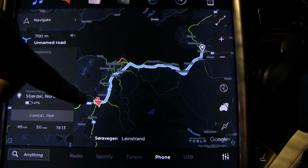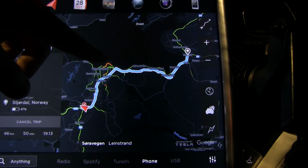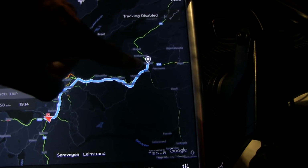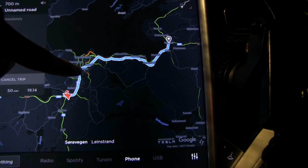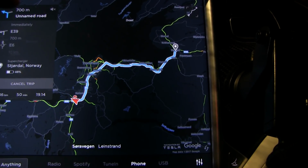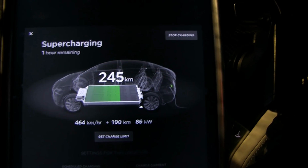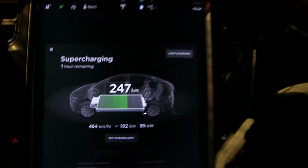We are here at the supercharger and we have to deliver something around here and then something else around here. Then we have to go all the way to Stjørdal to deliver one more thing, and on the way back I'm going to pick up something, and then back here again. So that's around 100 kilometers for the round trip. I have enough to take that round trip, but it's raining outside. See here?